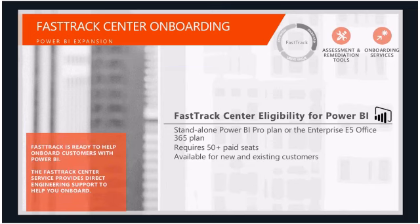So switching gears just a little bit, we talked about a lot of the content and updates on the FastTrack website itself. We are also extending and expanding what we're doing from a FastTrack Center onboarding perspective. So the first thing I'll talk about is FastTrack Center eligibility for Power BI. Customers that have paid seats above 50 will now be eligible for FastTrack onboarding for Power BI. This will be effective in the May timeframe.